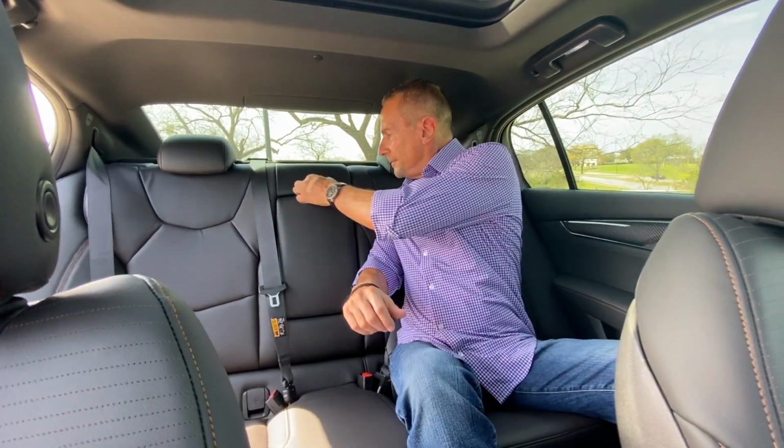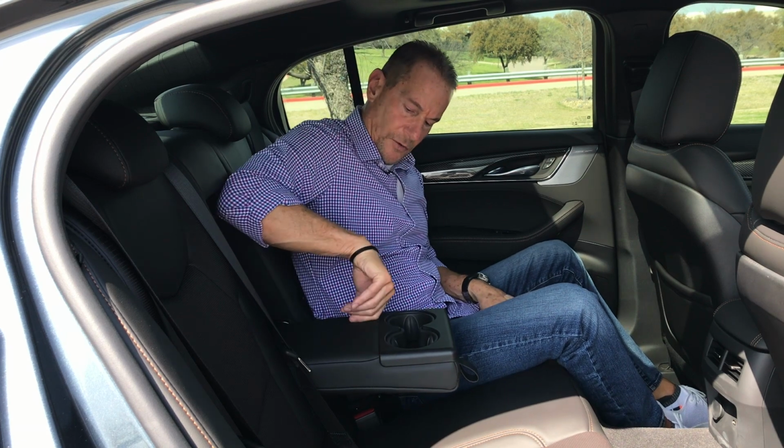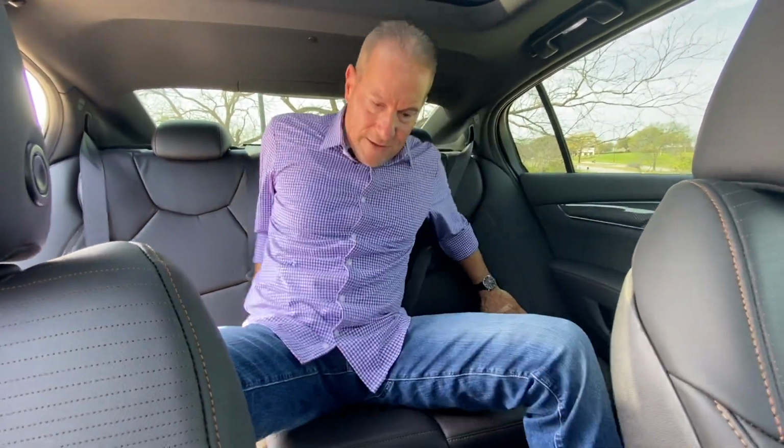All right, you have an armrest right here, 2 cup holders, no storage, but enough where a couple people can have some beverages back here, be perfectly fine. Done. Throw it back up, and you've got more room. I think, let me see here, you can actually fit, this isn't horrible. So normally when you sit on the middle part of the back seat, it can be a little rough.